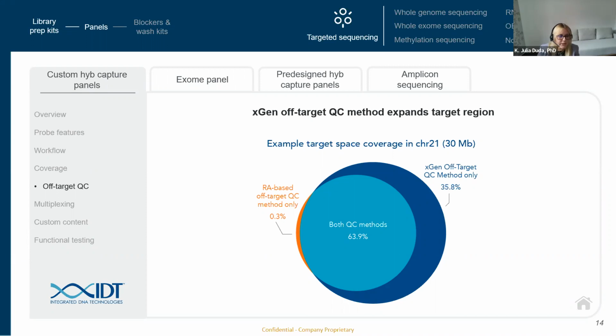And we have compared those methods in their ability to refine a custom hybridization panel that maximizes the target region without increasing the amount of off-target hits. So as you can see in the Venn diagram, the majority of the example target space passed both off-target QC methods. A little bit less than 36% of the target space passed our newly developed QC method, but only less than 1% of the example space passed only the RA-based QC method. What it means practically is that the xGen off-target QC method adds design space with minimal impact on the on-target rate compared to the repeat annotation-based method.